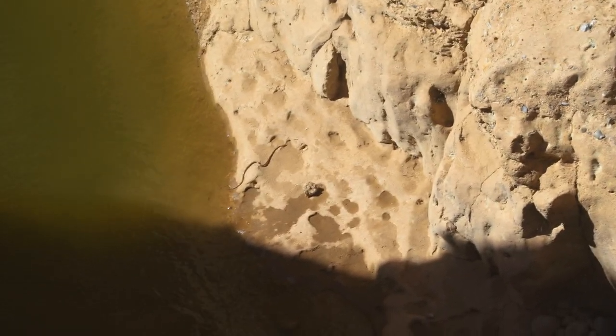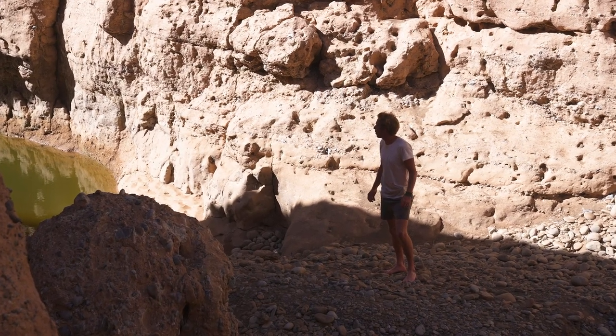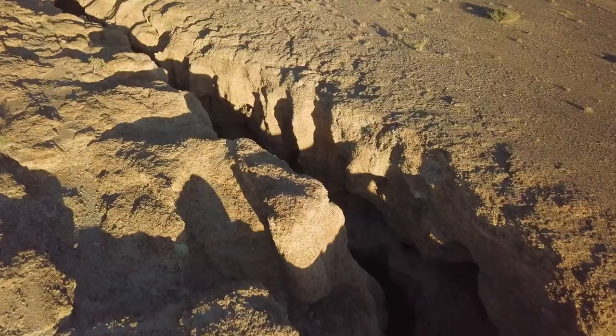Sand snake. Now there's a problem. I want to go that way because I reckon that's a really good habitat to find the horned adder. But this water now is getting a bit too deep for me to push on any further. So I'm going to need a new plan.